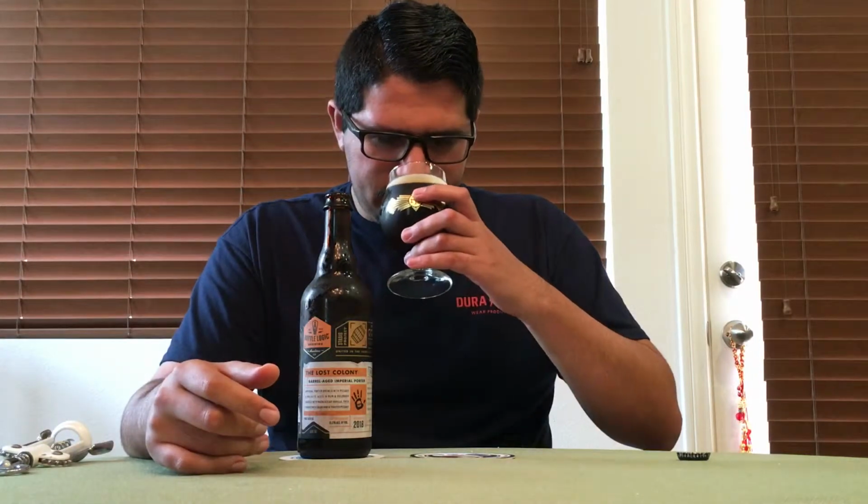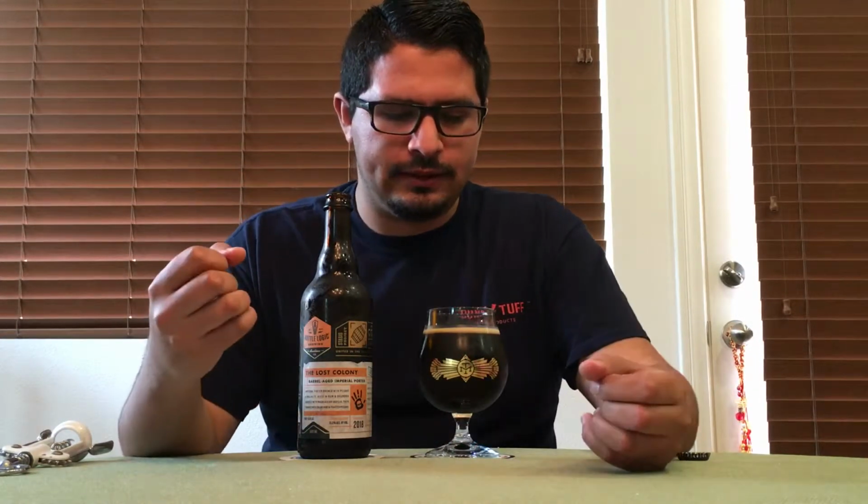And I do get that little hint of the cherries as well in the taste. I feel like that might come from the rum. Just adds a certain kind of sweetness to the porter. But it has a medium body. It's not really thick. It's not too thin.